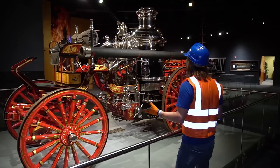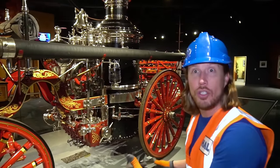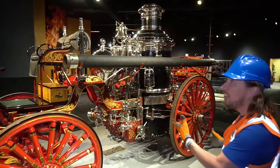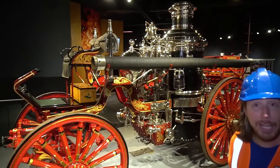Oh, wow. Look at this. This is a fire truck. Oh, it's really cool. Did you know this was made in 1912? Oh, wow. That was a long time ago. You know, this is called a Metropolitan Steamer. And this engine was pulled by horses.